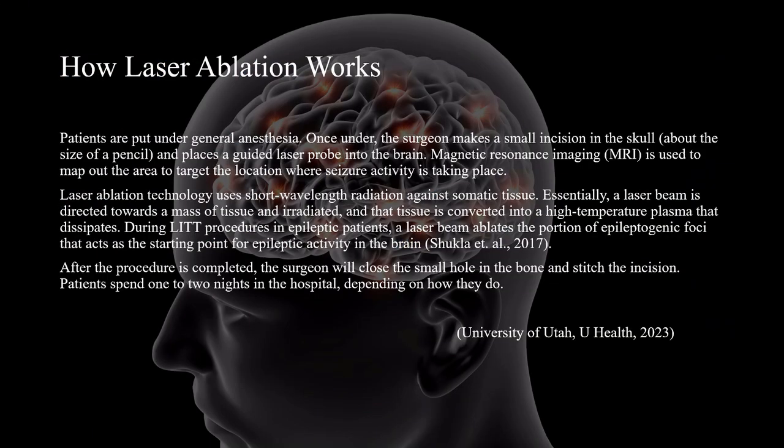Patients are put under general anesthesia. Once under, the surgeon makes a small incision in the skull about the size of a pencil and places a guided laser probe into the brain. Magnetic resonance imaging, MRI, is used to map out the area to target the location where seizure activity is taking place. Laser ablation technology uses short wavelength radiation against somatic tissue.